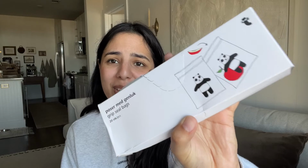So first I got these little sandwich bags. At first my husband is like, why are you getting that? That's so dumb. But I'm like, trust me, she's gonna like these. And they have pandas on them. What's not to like? Super cute. These were from Flying Tiger.